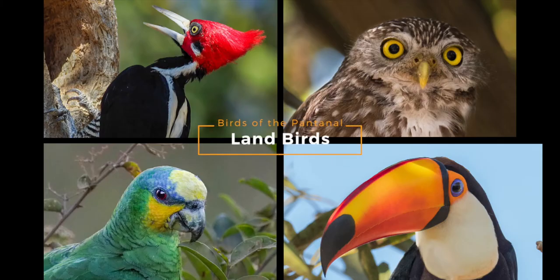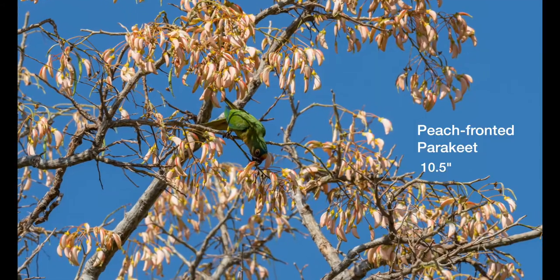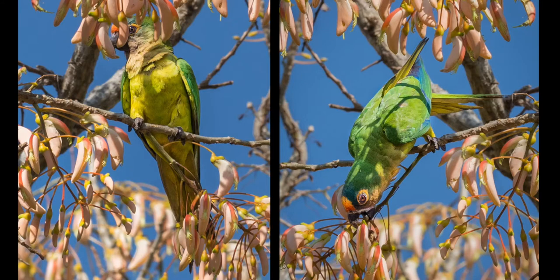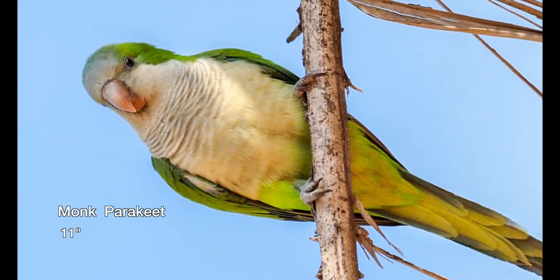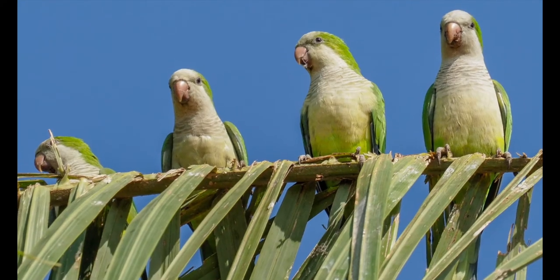Let's take a look at some of the Pantanal's land birds. The peach-fronted parakeet is common in the Pantanal. They travel in pairs rather than flocks while they feed on fruits and seeds. The monk parakeets are very social and omnipresent.